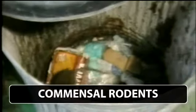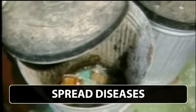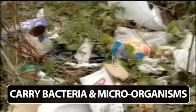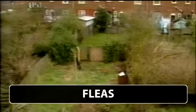Most of the harmful microorganisms carried by rodents will be a reflection of the environment in which they live, and rats have been proven to carry bacteria such as Salmonella, Listeria, and other microorganisms responsible for diseases such as Cryptosporidium.